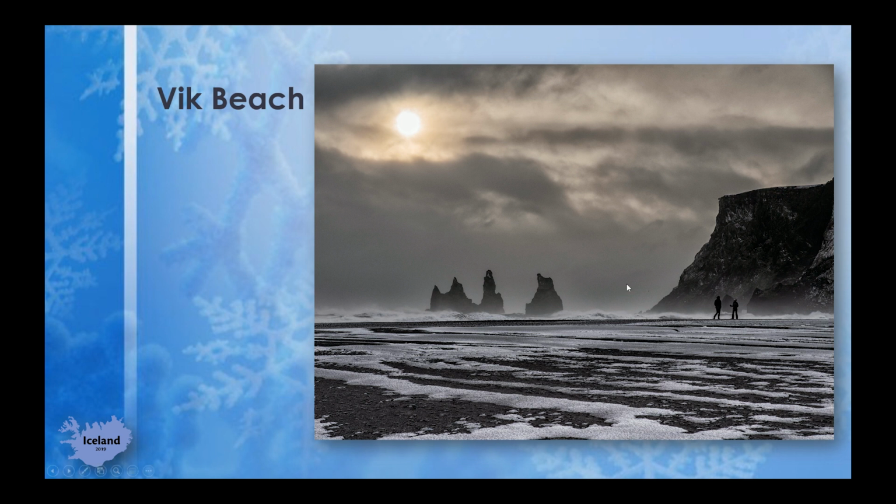I was slightly late in taking the picture of this couple because they walked across here, and if I'd have got them in that gap there, it would have made a much better picture. But unfortunately, that's photography for you.